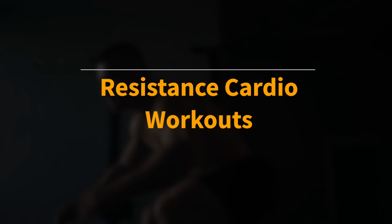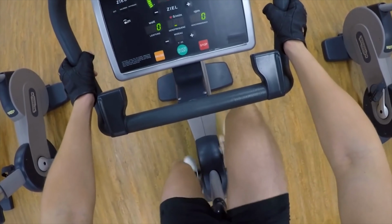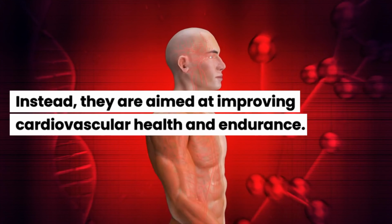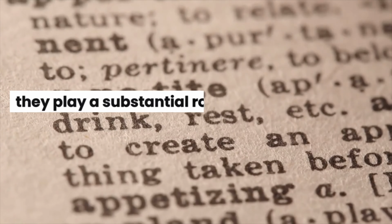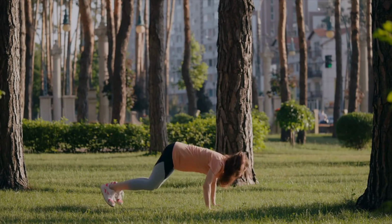That brings us to the next type of workout that makes you gain weight: resistance cardio workouts. On the other side of the spectrum are cardio workouts. Unlike hypertrophy training, cardio exercises such as running, cycling, or swimming do not primarily focus on muscle growth. Instead, they are aimed at improving cardiovascular health and endurance. While cardio workouts don't significantly increase muscle mass, they play a substantial role in influencing appetite. These exercises burn a considerable amount of calories and deplete energy stores, which triggers the body's hunger response.